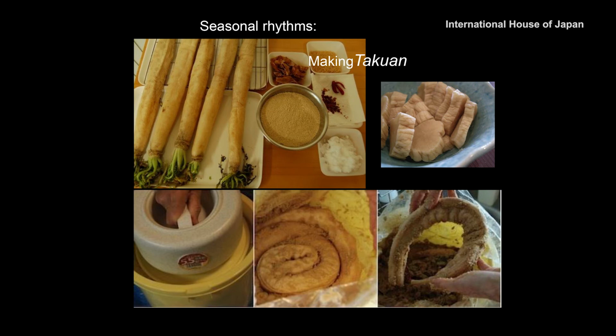But one of the things about tsukemono, I often say that my early experiences in the Japanese kitchen were pickling across a cultural divide. Experiencing umeshigoto with other people, making tsukemono with other people was a way of interacting that would not otherwise happen. That and the sento, the public bath, were my early experiences of really delving into Japanese culture in a very different kind of way. But making takuan is all about a seasonal rhythm as well, and being able to keep it.